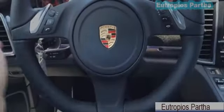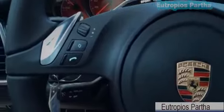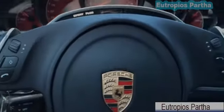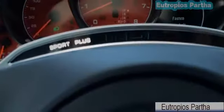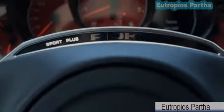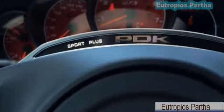Alright, here's the look at the 3-spoke sport design steering wheel with gear shift paddle that's fitted as standard in the Panamera GTS and is available as an option for other models. It features two ergonomic gear shift switches for manual gear selection and offers convenient control for audio, telephone, and navigation functions, as well as the onboard computer.